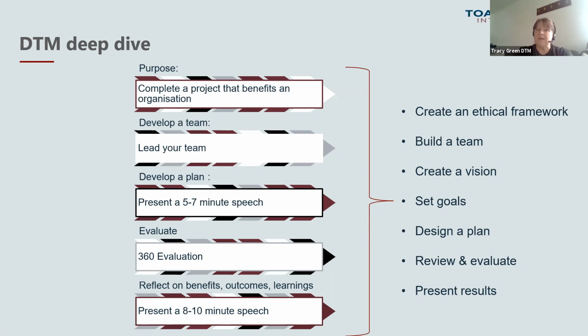But leading your team is the key element of your role in undertaking a DTM project, because it's about drawing upon all the building blocks that you've already established and the 2 paths that you've completed. It's like bringing all of this to a culmination of a growth opportunity for you to draw upon the skill sets that you have already gained. And leadership is one of those. So leading your team, leading by example, is incredibly important.